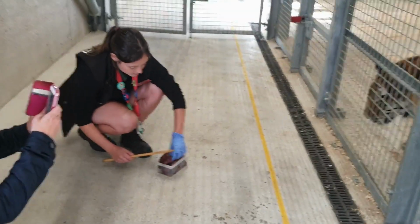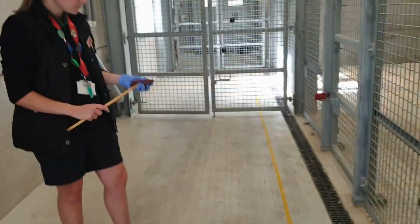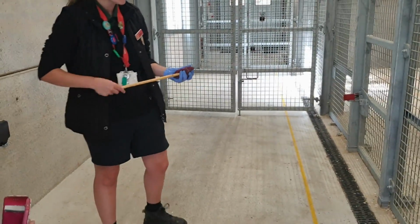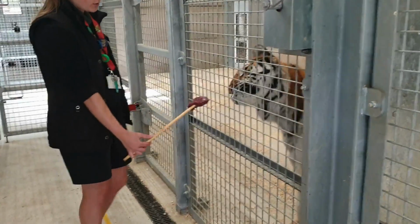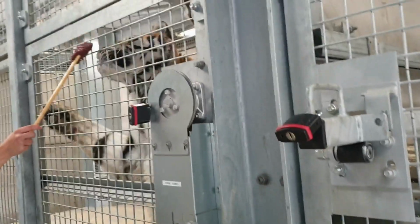Okay, so I'll pop this meat on the stick for you, so you don't have to. So we've got a couple of options when you're doing this, it's completely up to you what you want to do. You can make her life nice and easy, you can pop it down here for her. You can make her work a little bit harder. You can get her up there as well.